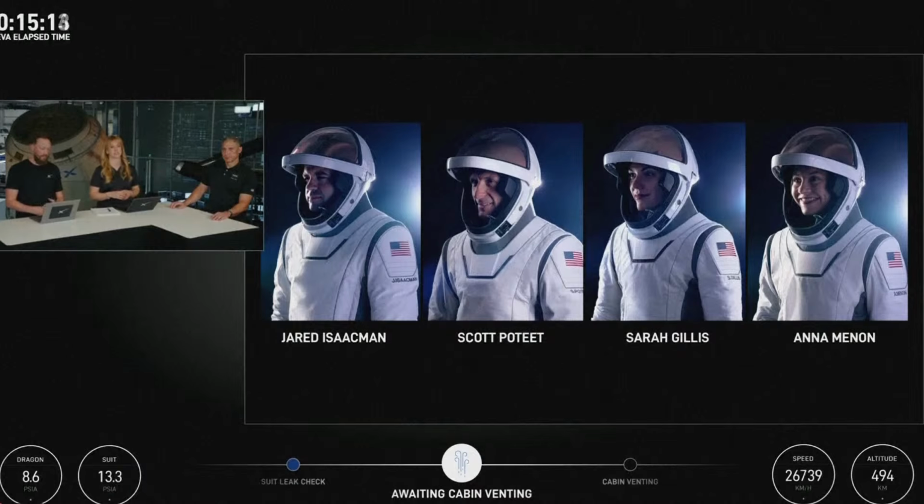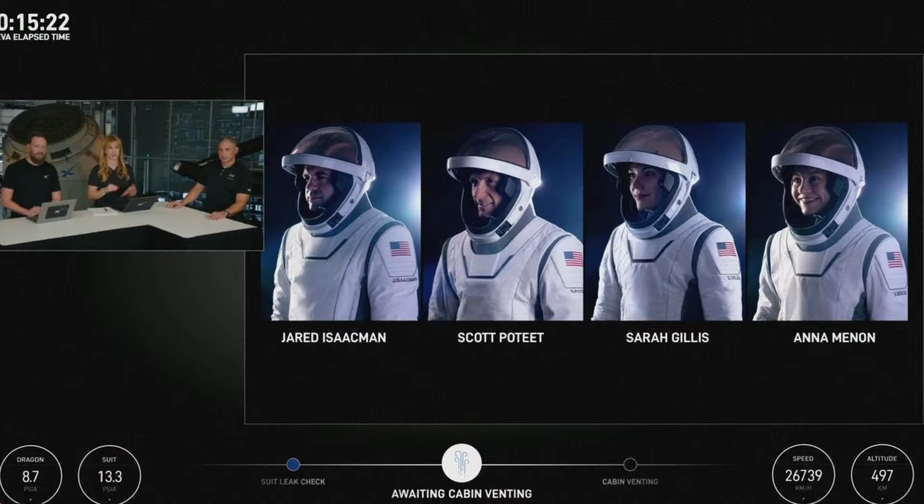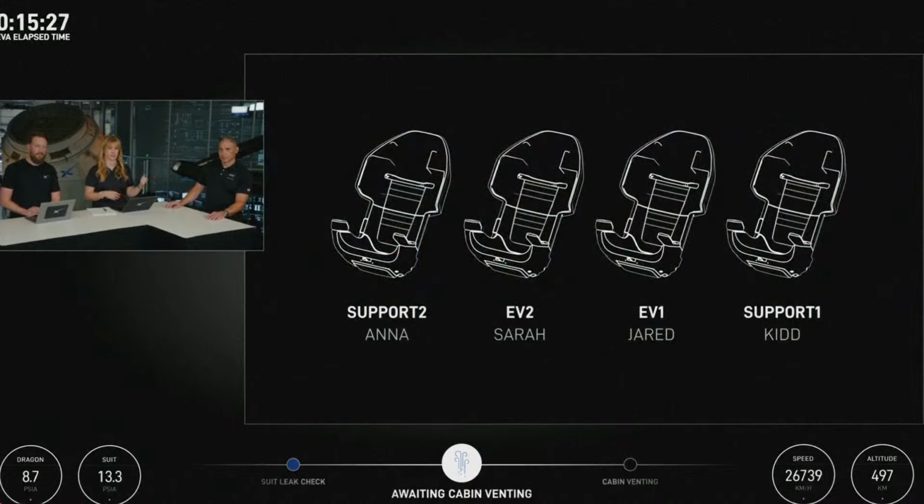Last time we were able to see inside the cabin, we saw Jared awaiting to open the hatch. So he wasn't in his commander's seat, but Sarah is now sitting in Scott's pilot seat, also known as seat 3. And then Anna is on the far left side, and Scott is, oh yeah, we can see it there, on the far right side.